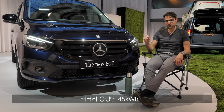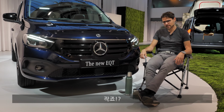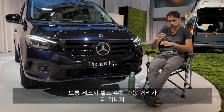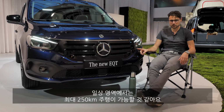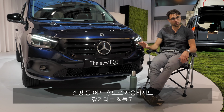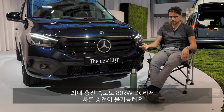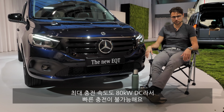Battery size here, 45 kilowatt hours. That's not too big, is it? So I'm not trusting the official range figures. I rather correct them downwards from the official driving cycles, and my maximum estimation for this is 250 kilometers or 150 miles. So that means no matter if you go camping or not, this is not something for long range or high range. And also the recharging possibility at about 80 kilowatts peak DC. It's nothing for quick charging on a motorway.